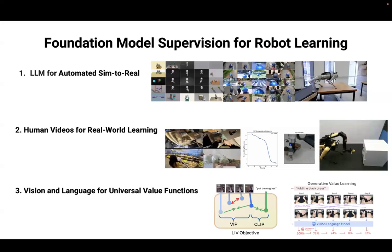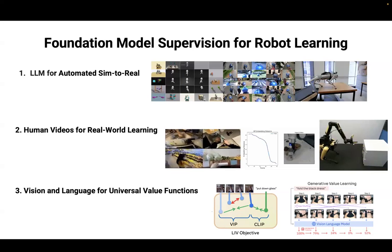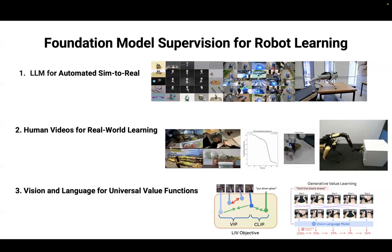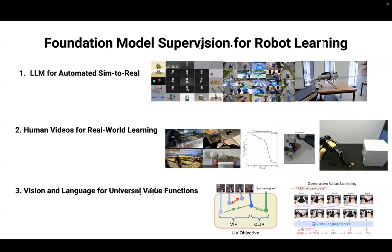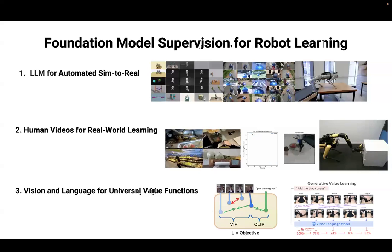But finally, human videos is only a very small portion of all the internet scale data that's out there. What if we can, again, now leverage not just video data, but also just more broadly vision and language data together? Then I think we can make a step towards a universal value function that can provide guidance and dense progress estimation that can allow robots to solve or make progress towards any task in the physical world.